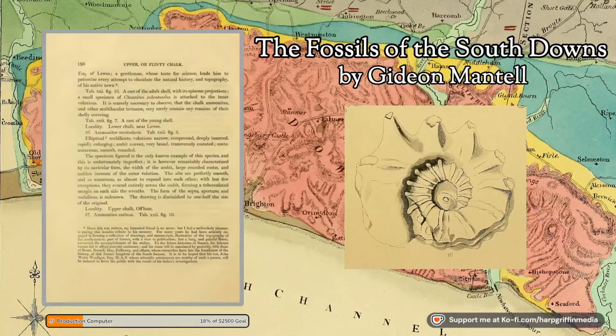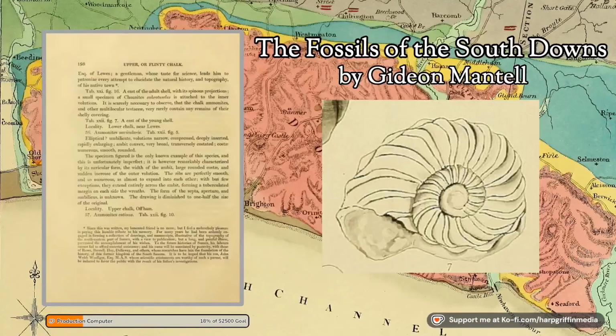Tablet 21, Figure 16. A cast of the adult shell with its spinous projections. A small specimen of Coenites subrotundus is attached to the inner volutions. It is scarcely necessary to observe that the chalk ammonites and other multilocular testacea very rarely contain any remains of their shelly covering. Tablet 22, Figure 7, a cast of the young shell. Locality, Lower Chalk, near Lewes.